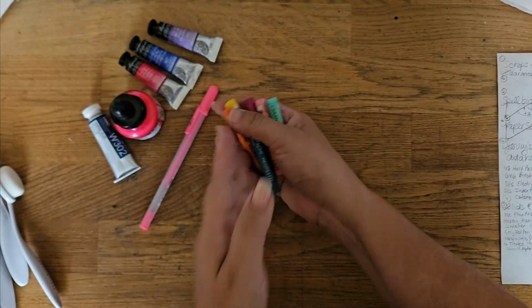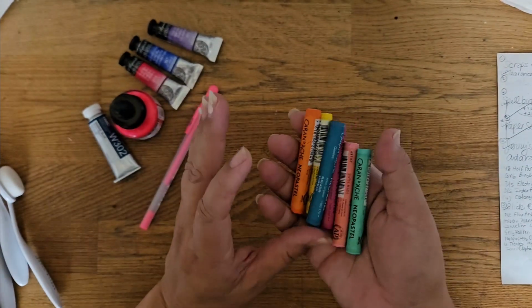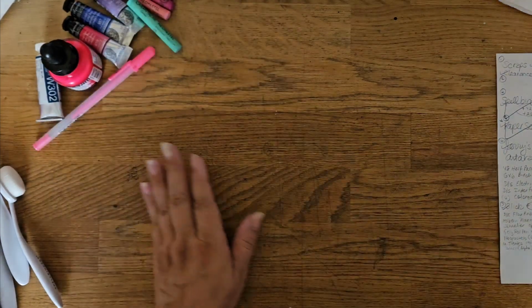So, yeah, this is a first for me. I haven't bought any of this type of pastel sticks yet. So that's going to be fun to check out.